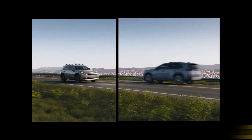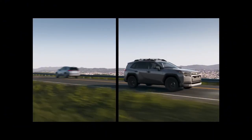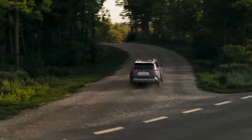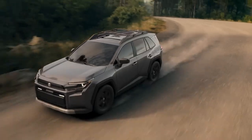0 to 60, around 7.5 seconds. Estimated a bit quicker than the Forester's gas model, thanks to that instant electric torque that kicks in right away, making city starts feel snappy.